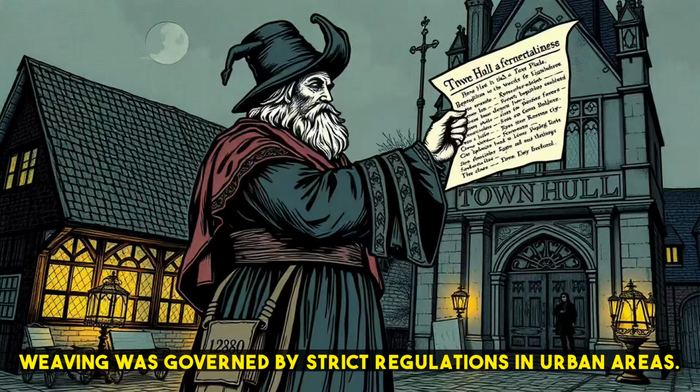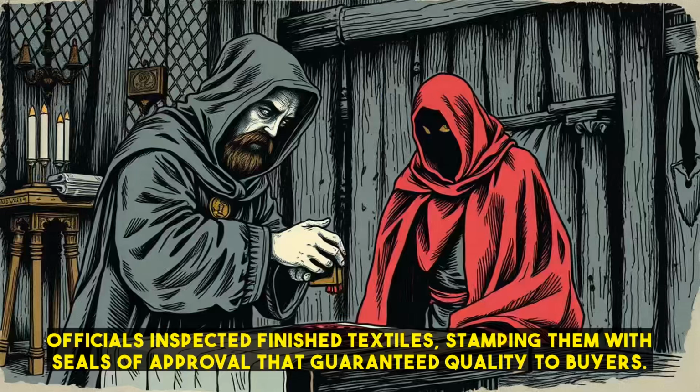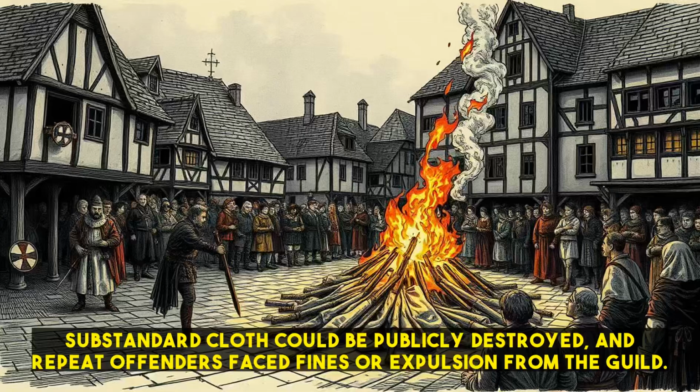Weaving was governed by strict regulations in urban areas. Guild systems controlled who could weave commercially, what materials they could use, and even the width of fabrics produced. Officials inspected finished textiles, stamping them with seals of approval that guaranteed quality to buyers. Substandard cloth could be publicly destroyed, and repeat offenders faced fines or expulsion from the guild.